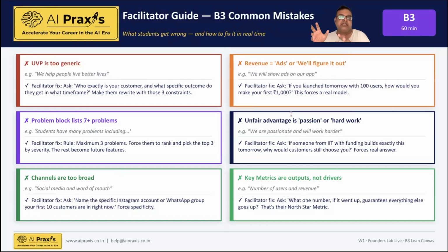Mistake number two essentially is we'll figure out revenue later. So many first time founders get excited about building products, very few get excited about discussing money. So when someone asks, how will your startup earn revenue? They often reply, we'll show advertisements or we'll figure it out later. That's not a business model. That's a hope. Imagine opening a restaurant without deciding whether customers will pay for meals.